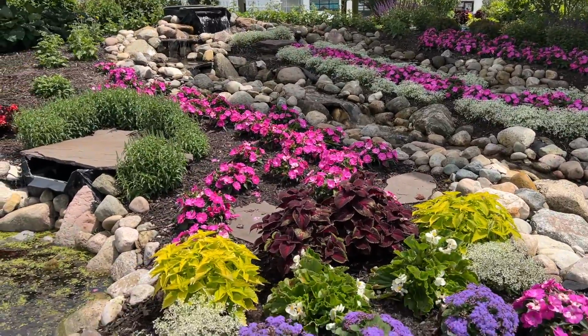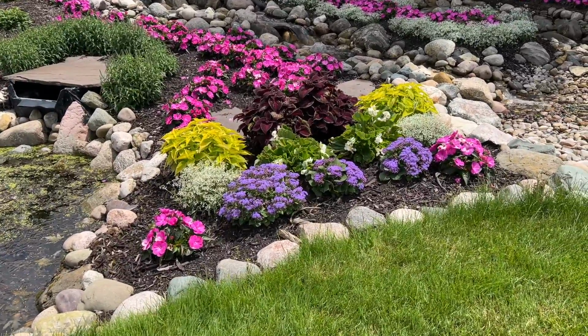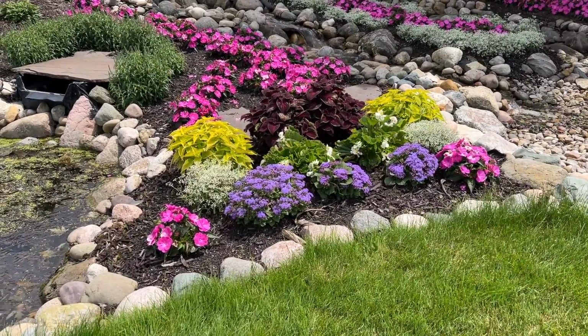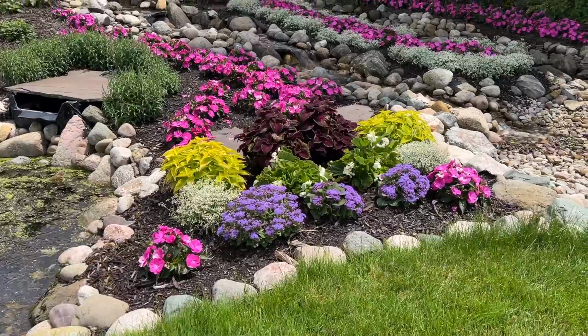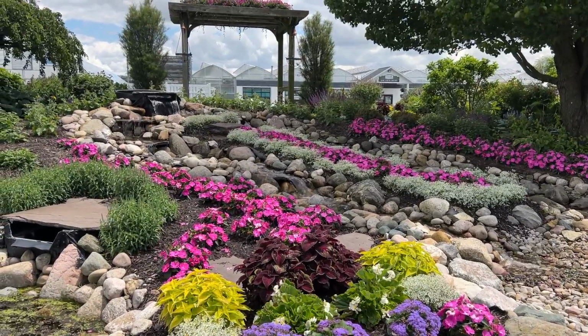Here's another grouping of the annuals we just talked about. And these are going to be kind of our, let's say, random annuals that we've placed throughout the garden beds just to create some consistency with the look in all the various areas.